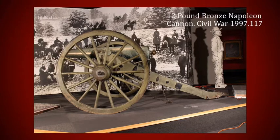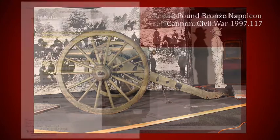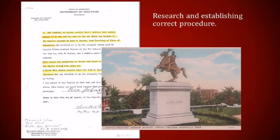The museum did a lot of research, and Lisa Boudreau did some fantastic work up at the library and archives. She found a couple of very good letters, and let me read you a little bit. It's not quite a letter, it's a statement. This says, "I, Ben Johnson, do clarify that I believe that this cannon barrel to be the one and the same as the one which was brought to the Capitol grounds by John W. Morton, then Secretary of State, Tennessee." Fair enough. Then he goes on to say, "This barrel was originally on wheels and stood in open ground until the wheels rotted from under it. I fired this cannon several times for John Morton on various occasions, and I can identify it by its unusually large hole used in firing." And by that, I think he means the vent hole.